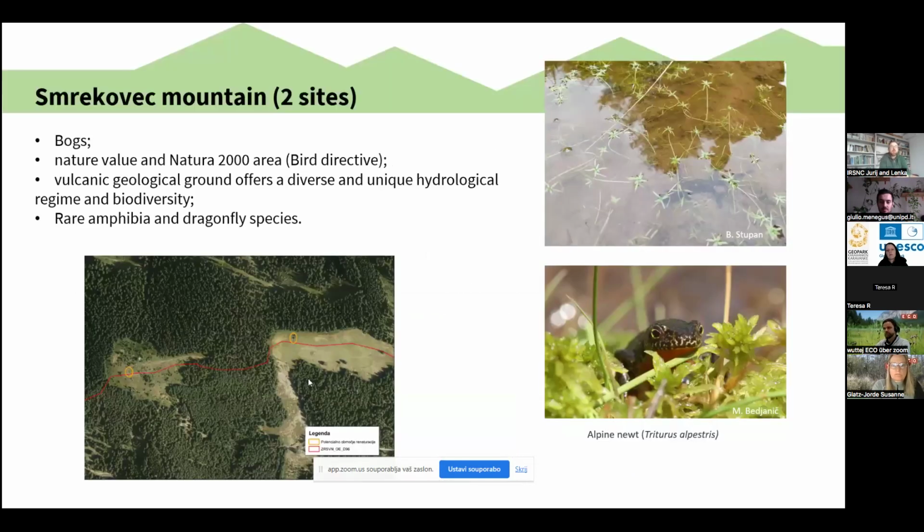For the next sites, we took 2 sites on the Smrkovec mountain. These are really the smallest sites of the whole project, but we decided that we will include them because the educational value of these sites is really important, because the area here is really popular for hiking and hiking trips.